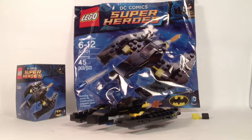I am here today with set number 30301, the Batwing. This is a DC Comics superhero set from 2014. Ages 6 to 12, 45 pieces, no minifigures, because this is a mini-scale model. And I found this in the US at Target for approximately $3.99. So this is a pretty good price for a lot of parts, and for a polybag itself.